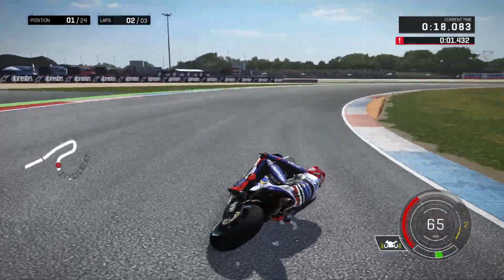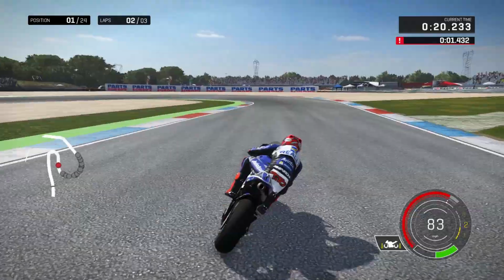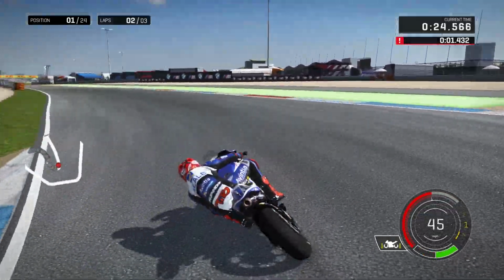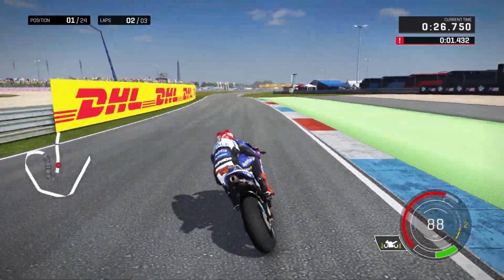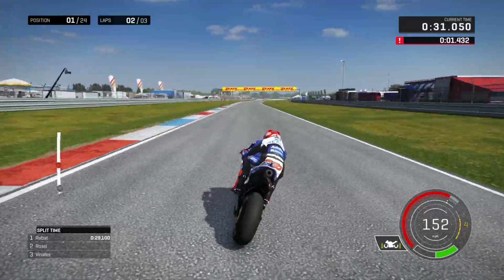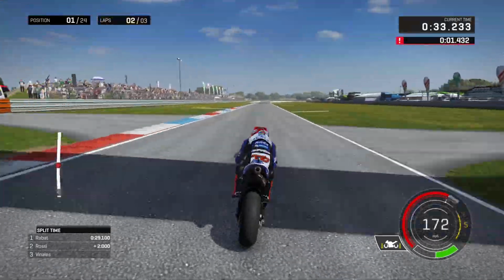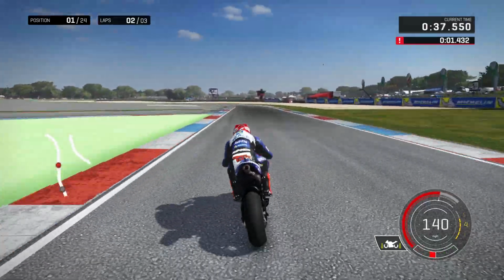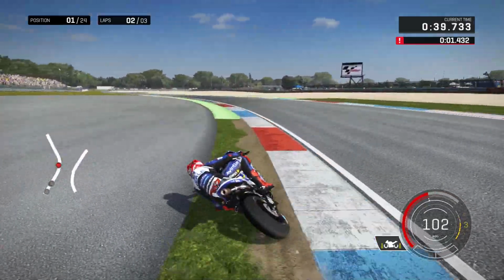You can really get into a rhythm here. I've found, once you get past all the AI, you can just go for it. I mean, this bike felt really nice as well. I don't know whether it's Rabat's riding style or the actual bike itself or the track or what it was, or if I was just in a really good mood at the time. But I remember thinking it was super smooth and just really enjoying it.